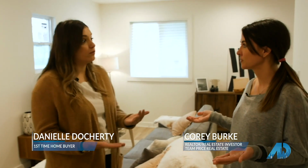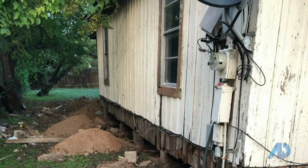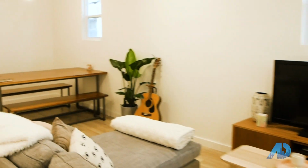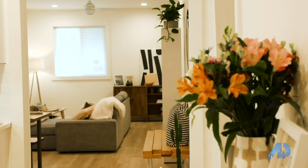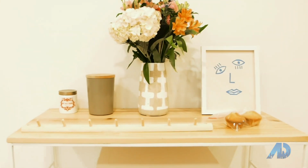Yeah, we had to do a lot of work. So we did new foundation, new siding, interior paint, exterior paint. And wasn't there a wall here? There was also a wall here, which we knocked down to give that open living room and dining room concept. And then also new windows and entirely new kitchen and bathrooms. So let me show you. Amazing, yes. Yeah, let's go. Can't wait.